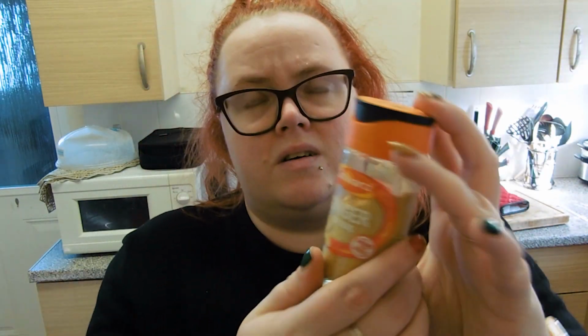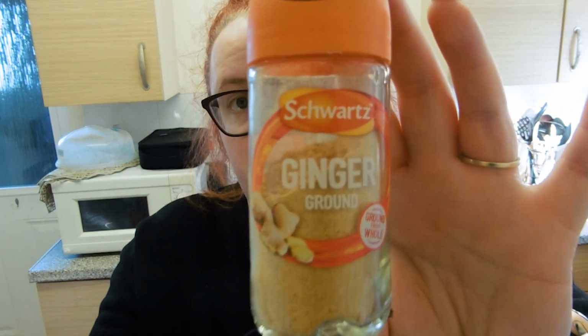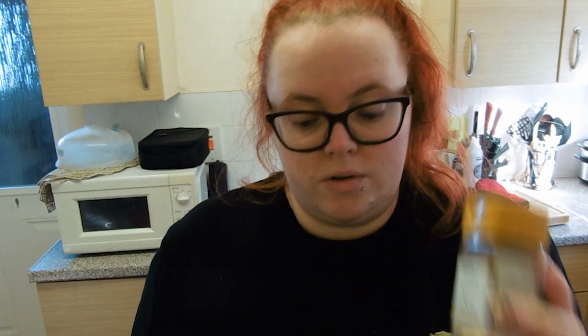Oh, yeah. Some ground ginger. I think not last year, the year before, I made my own gingerbread with a recipe that I found, and it was actually really nice. My mum and dad said they enjoyed it when I made that, so I could go back to that recipe next year. I've got some ground cinnamon. I can't remember what I bought that for, but I've got that.